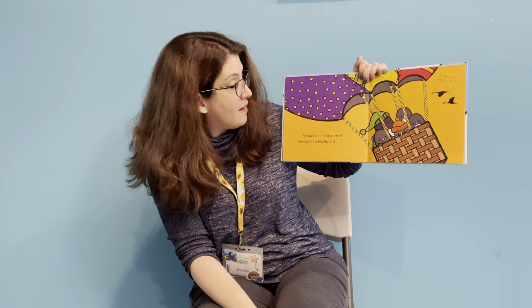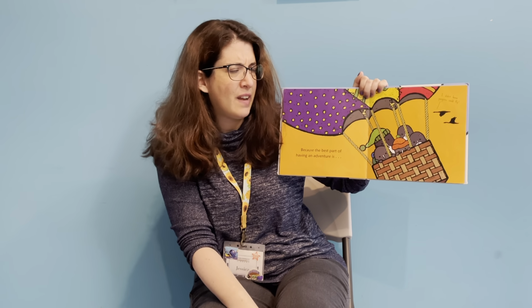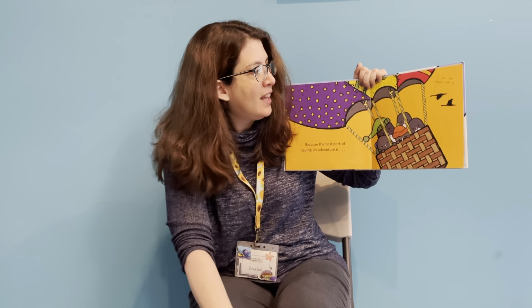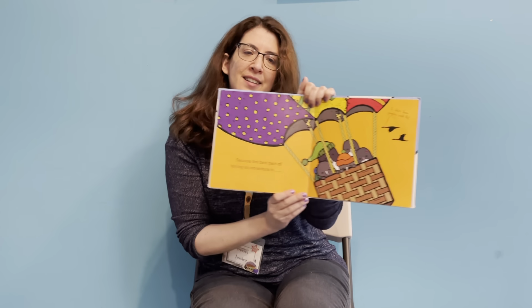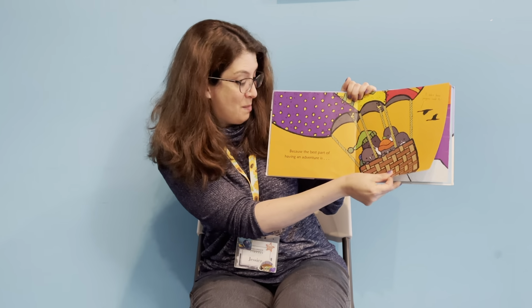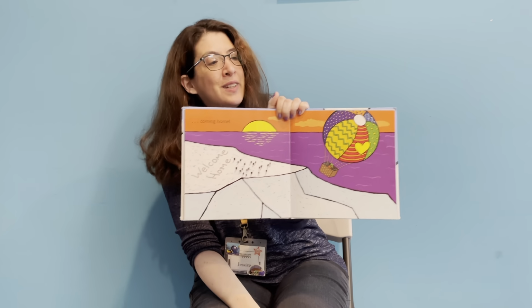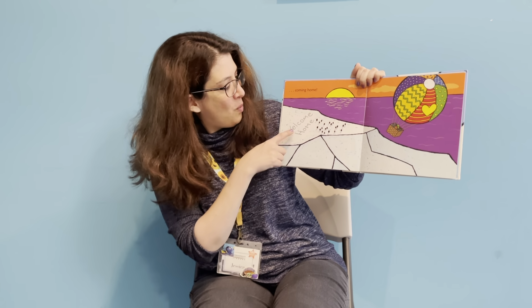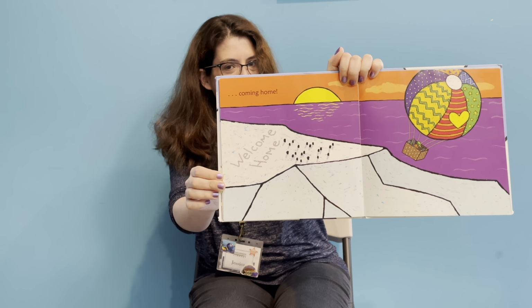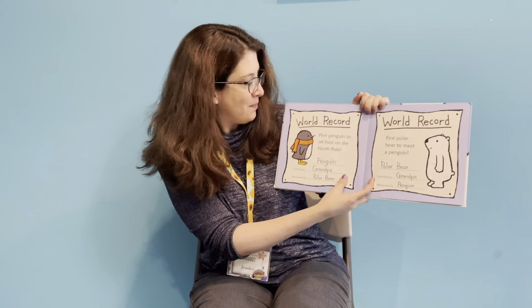Because the best part of having an adventure is, what do you think the best part of having an adventure is? Oh, there's little geese up here. I didn't know penguins could fly. They can't. The best part about having an adventure is coming home. Yay! Welcome home, the penguins wrote in the ice. Oh, they all missed him. There they are, sailing home.